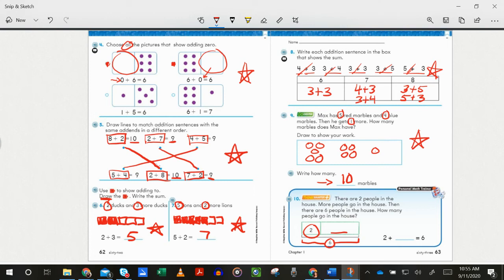Okay, number 10. There are 2 people in the house. More come, I don't know how many, and now I have a group of 6. So how many more do I need to get to 6? There's 2, 3, 4, 5, 6. What did I add? 1, 2, 3, 4 got added for my second part so that the whole thing from beginning to end was 6.